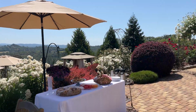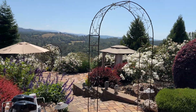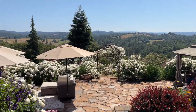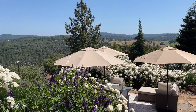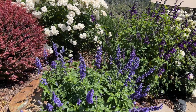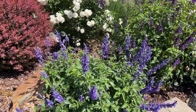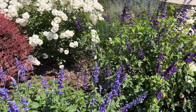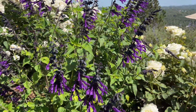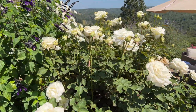Now we're coming back around on this patio section to the side area where you step down to more seating and barbecue. And she had some Amistad salvia there. And I don't remember, this was another salvia. This isn't Mystic Spires, it was another one. And I couldn't remember what that one was. Might be Big Blue. But I always love the Amistad salvia. It is not perennial for me, but it is for her.